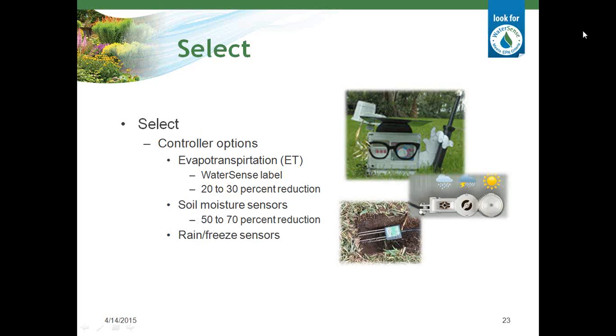I really like soil moisture sensors. These monitor the conditions in the soil, and they're installed within the turf's root zone. These devices, they've been very beneficial in reducing irrigation consumption. Some of our Florida installations have recorded 50 to 70% reductions just in outdoor water use. Look for this technology. Hopefully it's going to be added to the list of WaterSense labeled products soon.